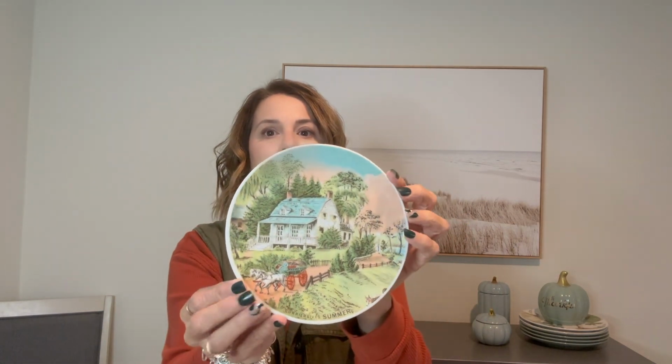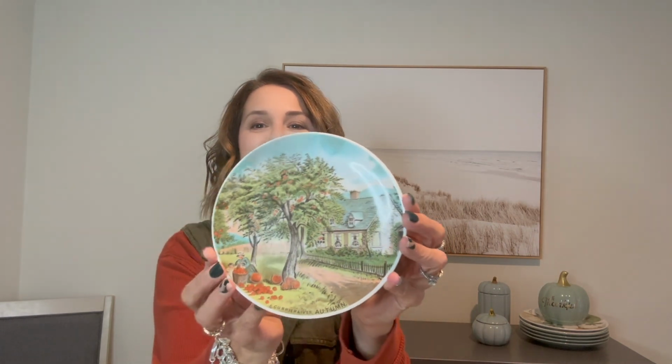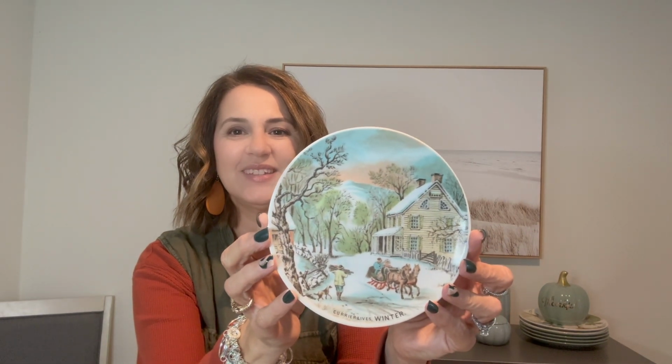This is summer. This is fall. Aren't they just absolutely gorgeous? I love them. And this is winter. There's your typical Currier and Ives scene. And there's your spring. Beautiful. And the set of four were only $15. And they're just for decorative use, but I think they're so pretty.